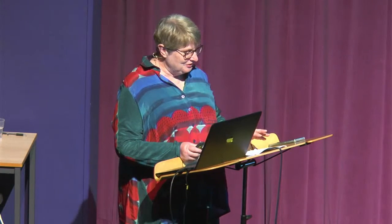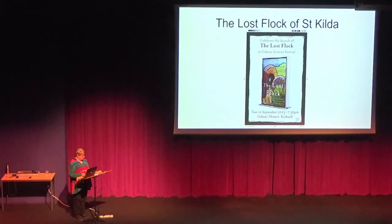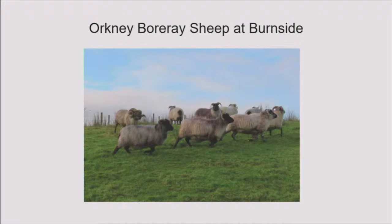Hello. The Lost Flock is the story of the Boreray sheep in Orkney and what I've been able to discover about their 6,000-year-old history. Boreray sheep, as you can see here, are nothing like the big white fluffy sheep you see in fields all over the UK. Here we have a ram in the left-hand corner, and he's just joining his group of ewes ready for tupping time.